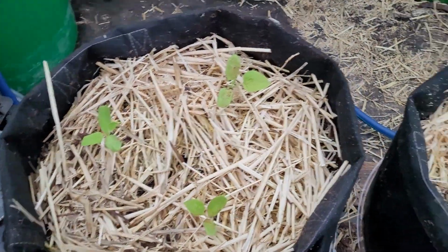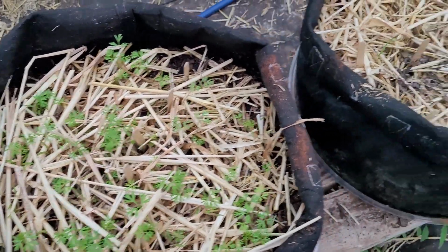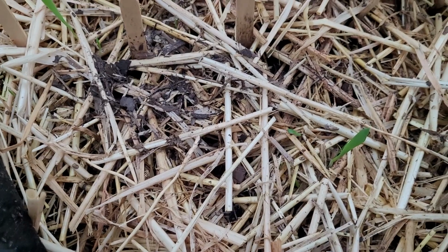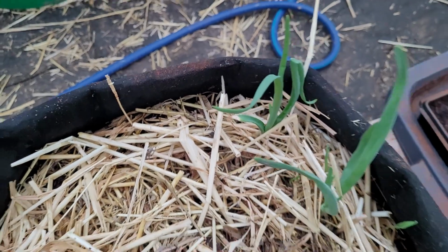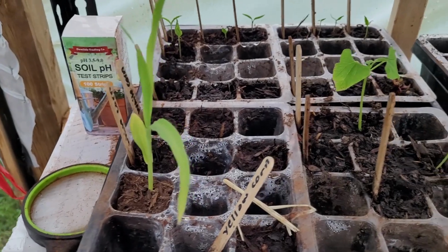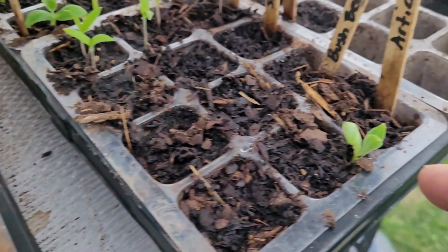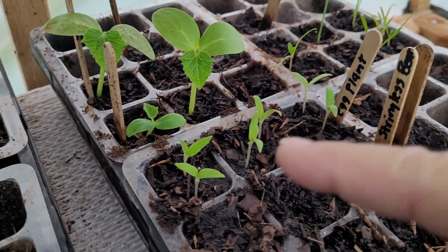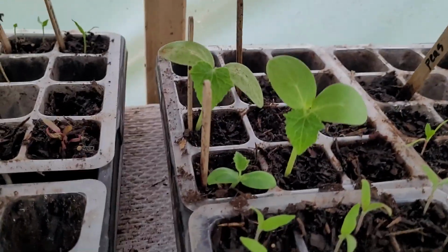These are cucumbers. Cucumbers. Here's the carrots. And here's onions. Not sure if that's onions or not. We know that these two are onions. Little sprouts that were left over. They're sprouting. This one here is artichoke. These are eggplant. This one here, some type of cucumber, I think.